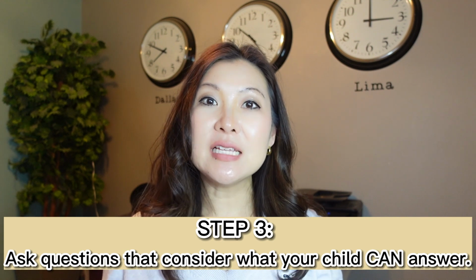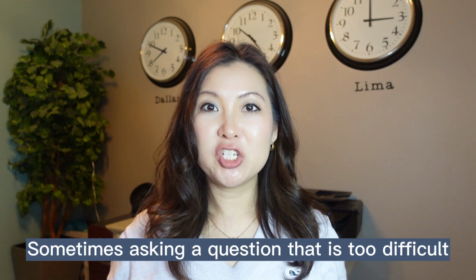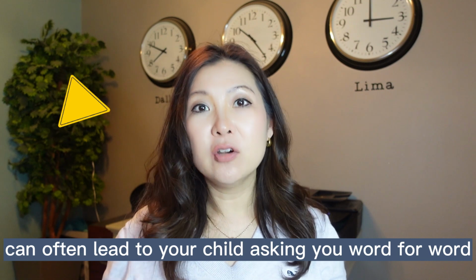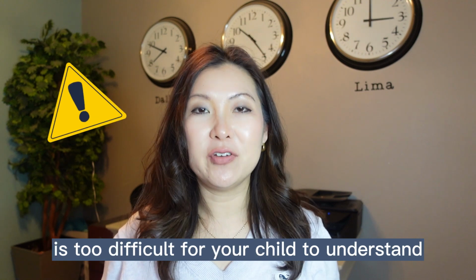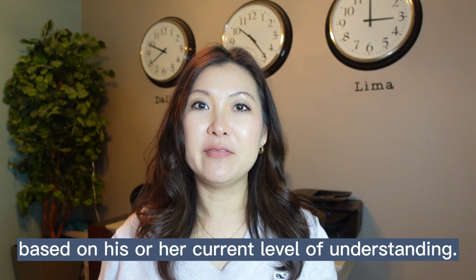That takes us to step 3. Ask questions that consider what your child can answer. This is especially important for a novice speaker. Sometimes asking a question that is too difficult can often lead to your child asking you word for word what something means in English. At that point, you know that the material or the conversation is too difficult for your child to understand based on his or her current level of understanding.